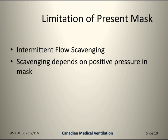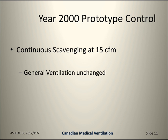So the limitations of that existing mask are that it just has intermittent flow scavenging, and the scavenging doesn't happen unless there's positive pressure in the mask. There was a fair bit of work in the lab before we actually got to Richmond Hospital. We built a prototype mask and hooked it up to a small fan. We had a researcher put his or her head in a small chamber in the lab, and we monitored the carbon dioxide in that chamber and found that with a flow of 15 to 20 CFM through the mask, and the person holding it close in front of their face, the CO2 level didn't go up much. If we turned off the exhaust flow of the mask, the CO2 level went from 350 to 1,000 parts per million in a few breaths.